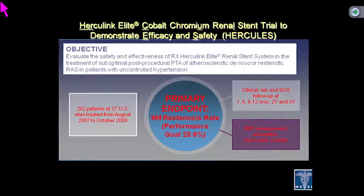Basically, I think this trial, in my opinion, and I do mean my opinion, represents the patient subset that really benefits from renal stenting. And I think we have very strong data from this particular multi-center trial to be able to talk about at least the patients who probably fit the best criteria for renal stenting.